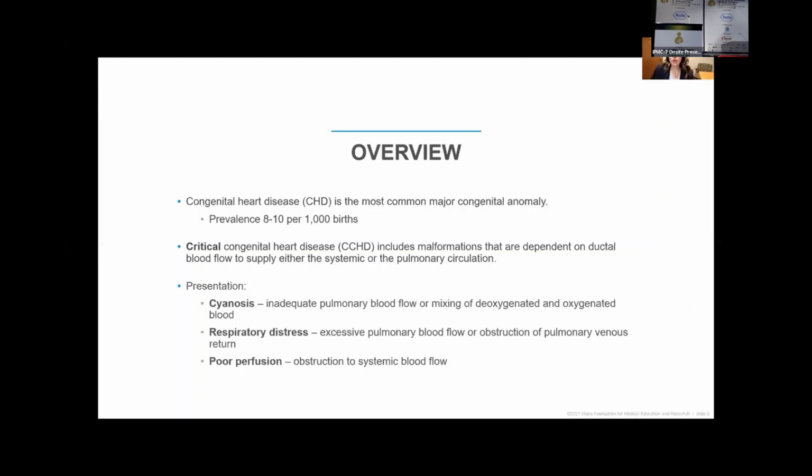And when we think about how neonates present when they have congenital heart disease, there's a few different signs and symptoms that we'll notice. So first is cyanosis, and this can be due to either inadequate pulmonary blood flow or the mixing of deoxygenated and oxygenated blood. Neonates may have respiratory distress due to excessive pulmonary blood flow or obstruction of pulmonary venous return. Neonates who have obstruction to systemic blood flow, or those left-sided lesions, may present with poor perfusion.